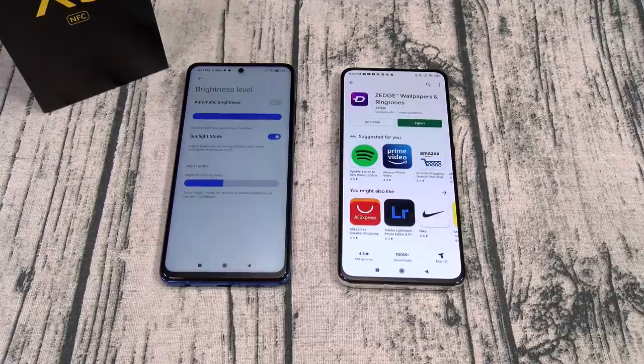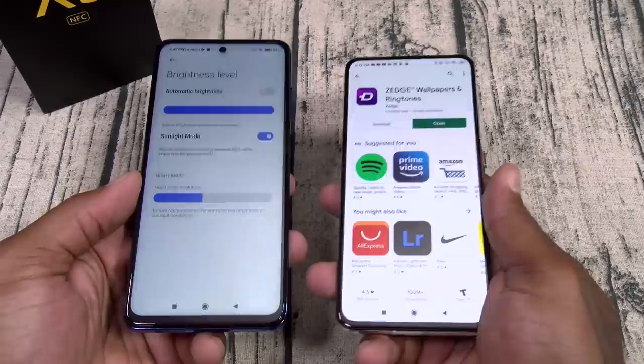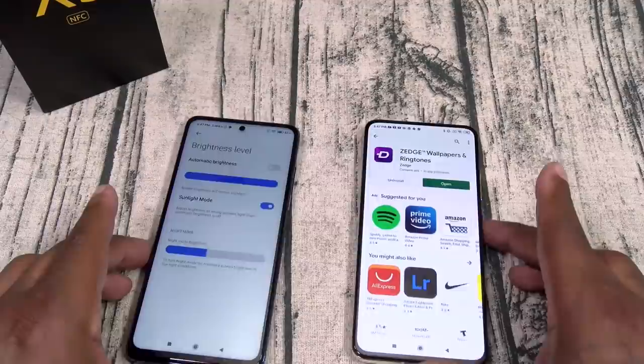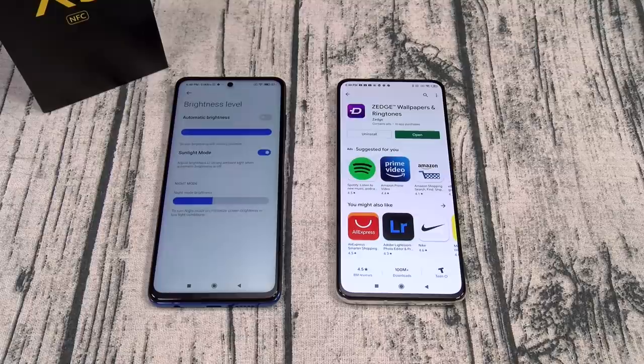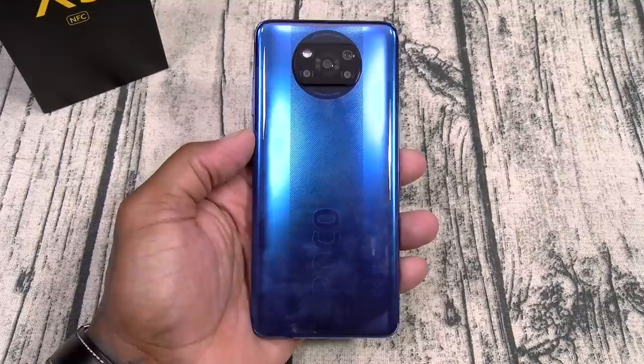Look at the difference in brightness. Now just so you can see for yourself, this is on max brightness, sunlight mode, as opposed to AMOLED panel. Look at the difference in the viewing angles. Even when you got them flat on the table, look at the difference in brightness. Again, for $200, I'm really not gonna nitpick. I just wish they would've used an AMOLED panel instead. Nevertheless, this is still the best $200 phone on the market.